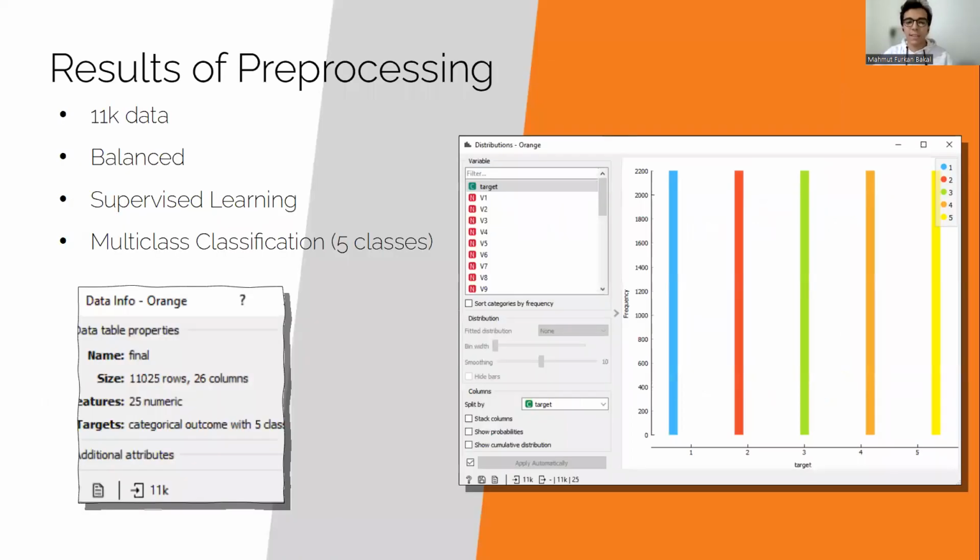Finally, next slide, please. Based on the test results we experienced, we decided to use our dataset with smooth and create class operation applied, but without combining features, because we think that our categorical accuracy will decrease. Here you can see the final version of our dataset. We have nearly 11 thousand data rows. It is highly balanced, and it's ready for supervised learning and multi-class classification. That's all. Thanks for listening, class.